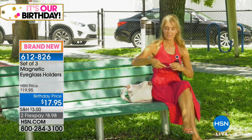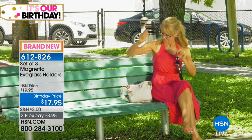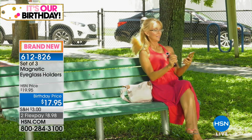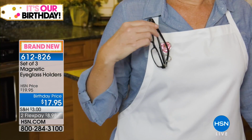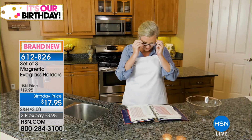It's a super strong magnet, and I'll show you that. And you could just hook it to your pocketbook as well. Yeah, and it just makes life easier, and then you don't lose your glasses, you don't break them, and they are beautiful designs as well.